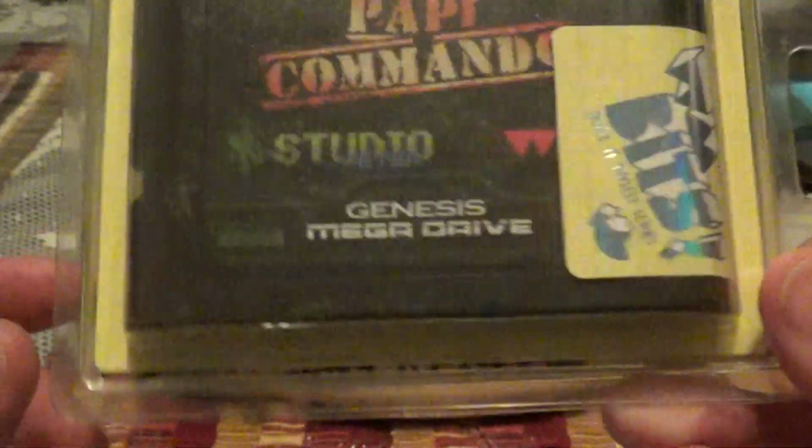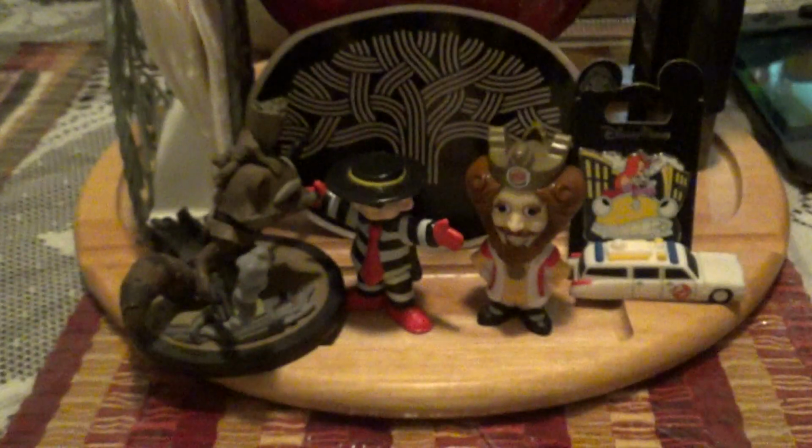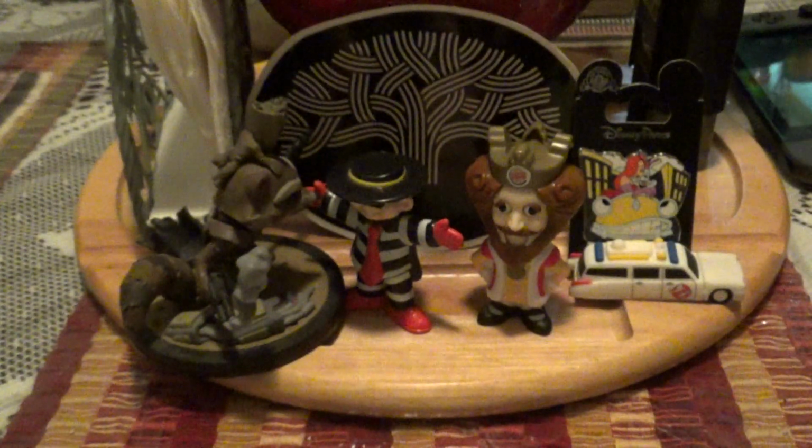Got it for a cheap price. I know that there's a couple more going for like $10. Got it for that price. Really cool, and it's actually from the same people who brought out the Pure Solar game.